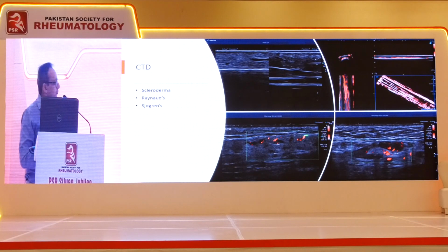With Sjogren's syndrome, we can see increased Doppler activity with more irregular appearance of the parotid gland and active lymph nodes inside the glands, which suggest presence of Sjogren's syndrome. And finally, we are more and more using Doppler to assess Raynaud's phenomena and look for changes which might be associated with scleroderma and the nail fold capillaries.